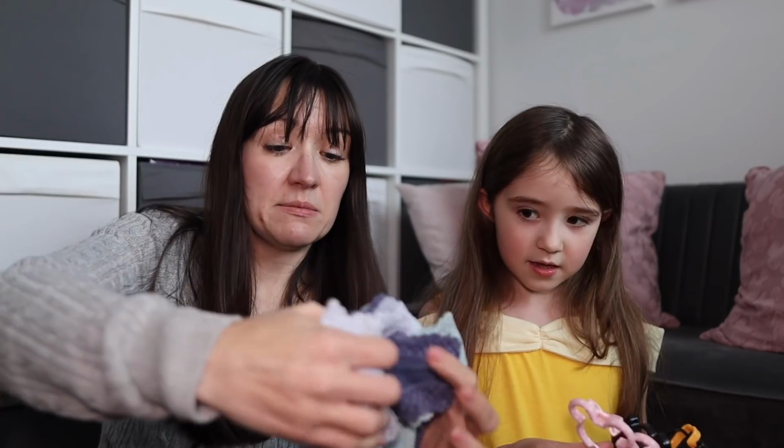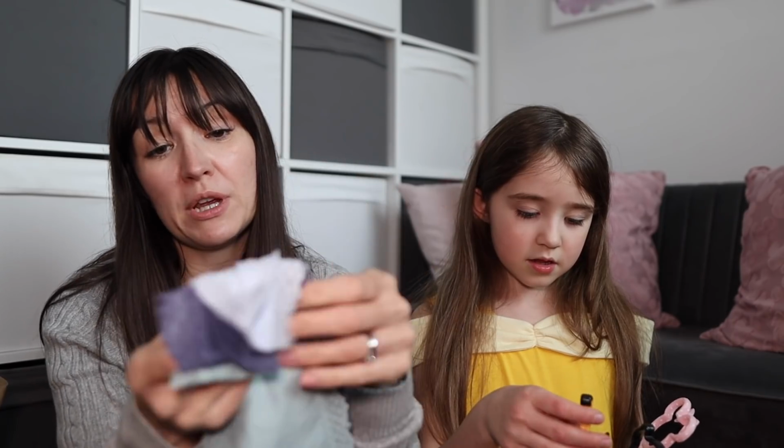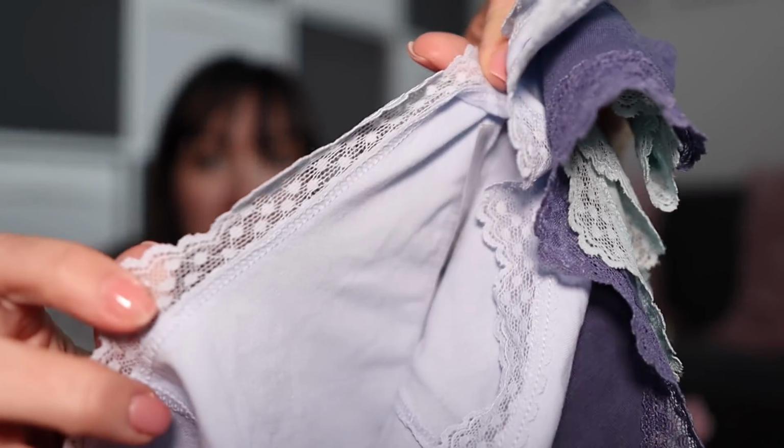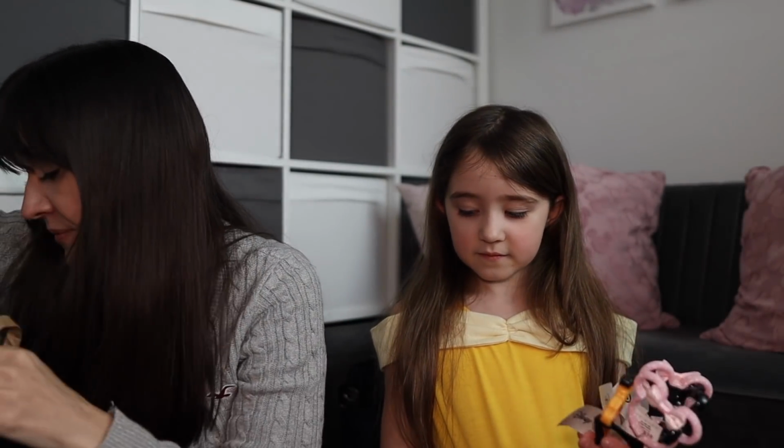I did get some knickers for Mummy, just because every now and again I have to throw some away because they're just falling to bits, and replace them. So those were £5 for a pack of 3. And this is what I'm always on about: the stretchy lace at the top and bottom so it doesn't dig in. Brazilian cut. They're fine.